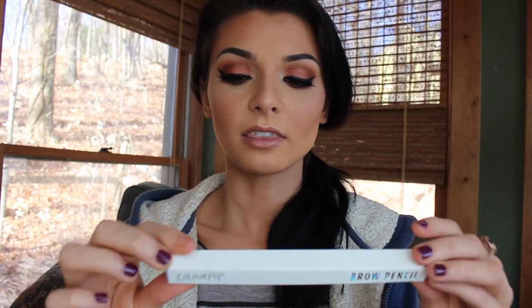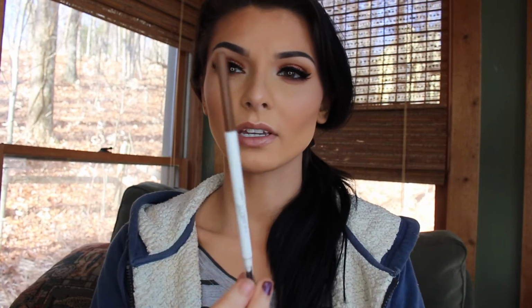And then before we move into the lip products, I have two other products from Colourpop here. This is one of their brow pencils, in the shade Dope Taupe. Looks like it might be a little too warm for me, but I think I can make it work for a more natural type of brow, so I'm excited to test this out and see what I can do with it on my brows. If it doesn't work out for my brows, I can always use it on my clients.